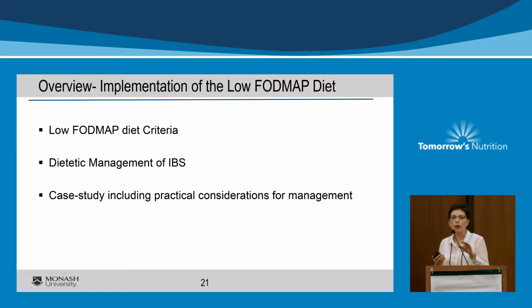overview of how we put this diet into practice. So today I'm going to talk a little bit about the low FODMAP diet, just briefly the criteria of how we describe what is low, something about the dietetic management of IBS, and also some case study examples.